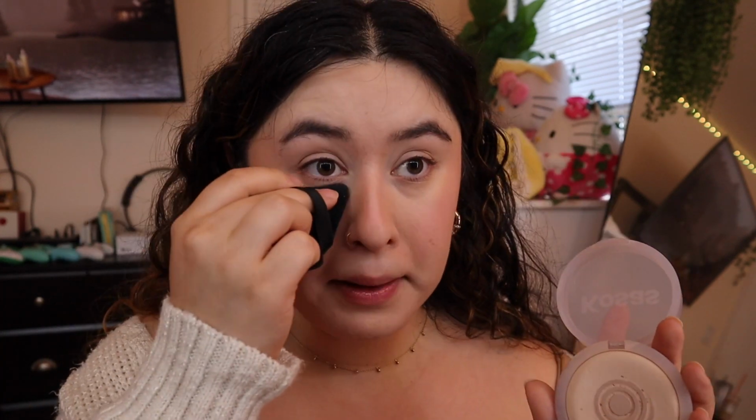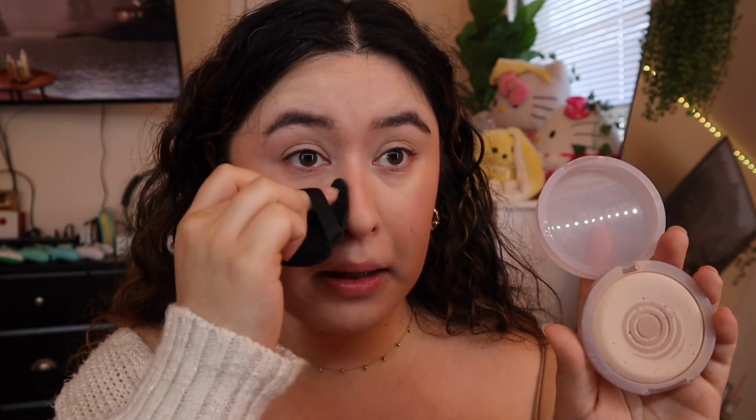For powder, Kosas Cloud Set. It is amazing. I actually did not like this powder too much when I first got it, only because it was so brightening. Like it's the lightest shade that they have. I was just not the biggest fan of it, but after using it a lot more, and especially using it with a powder puff, even with a sponge, I just fell in love with it.